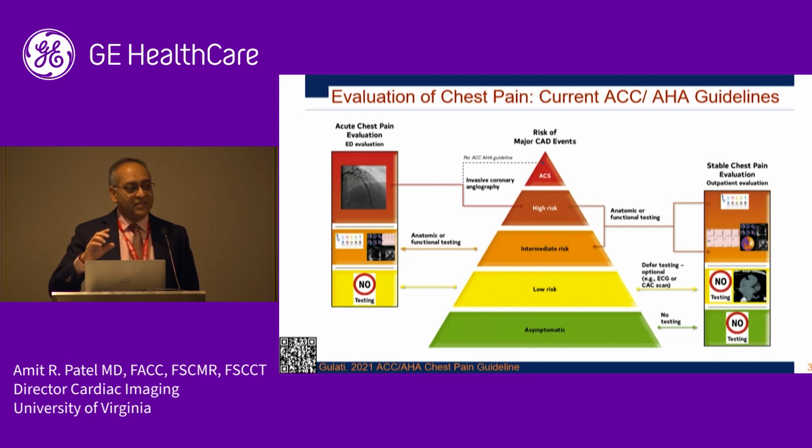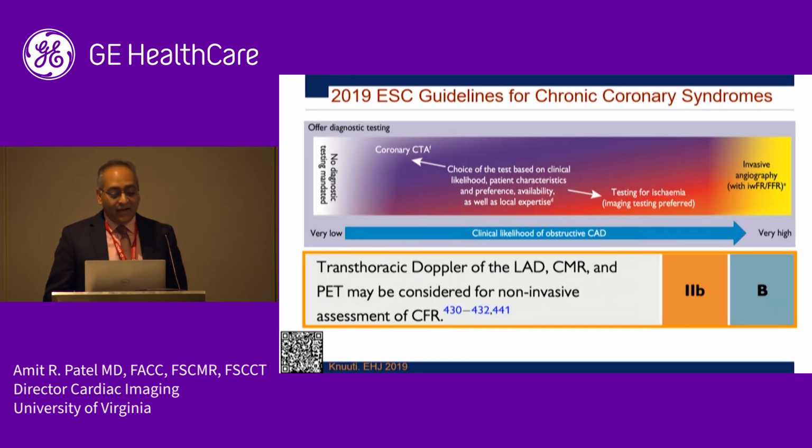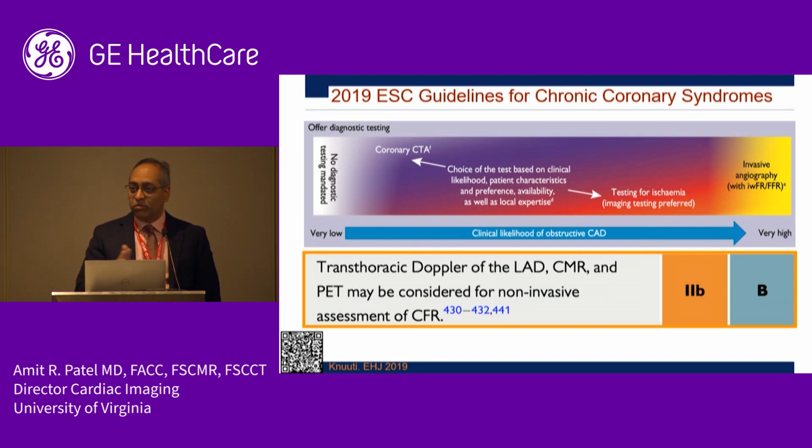Essentially, for any patient at intermediate to high risk, it is reasonable to pick any non-invasive stress testing modality that makes sense for that patient, or you could choose coronary CT. They're all really equivalent, and you need to think about your local expertise and patient-specific factors as you decide. Similarly, the ESC guidelines suggest that as your pretest probability of coronary disease goes up, you should preferentially consider ischemic testing over coronary CT.